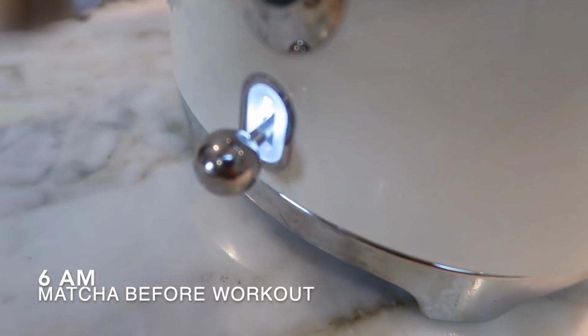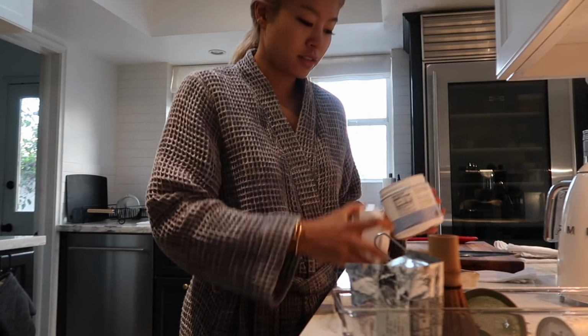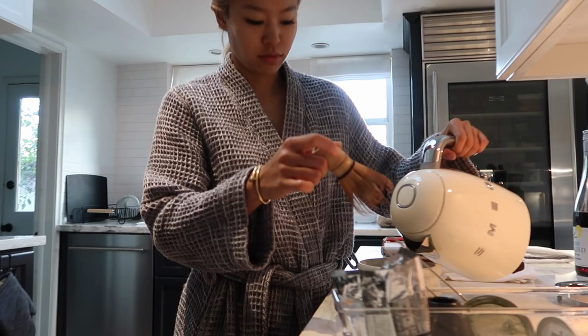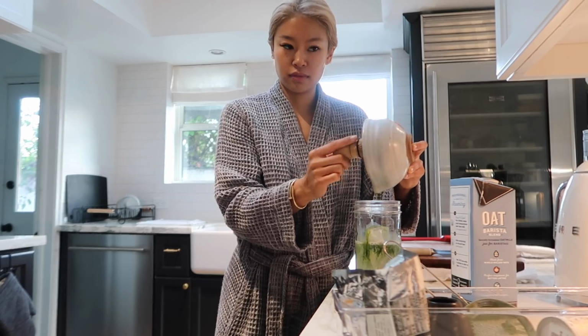All right, I'm up and I'm making a matcha first thing in the morning. If you haven't seen how I make my matcha, you can just look up there and check out that video another time. But right now I'm adding in some collagen for skin, hair, nail, and bone health and mixing it with my favorite oat milk. And I made a double shot just because it's so good.